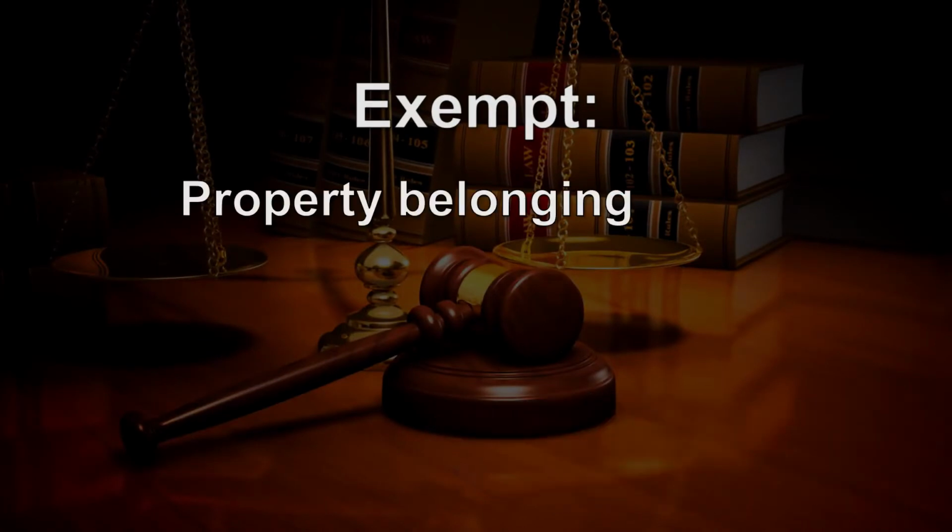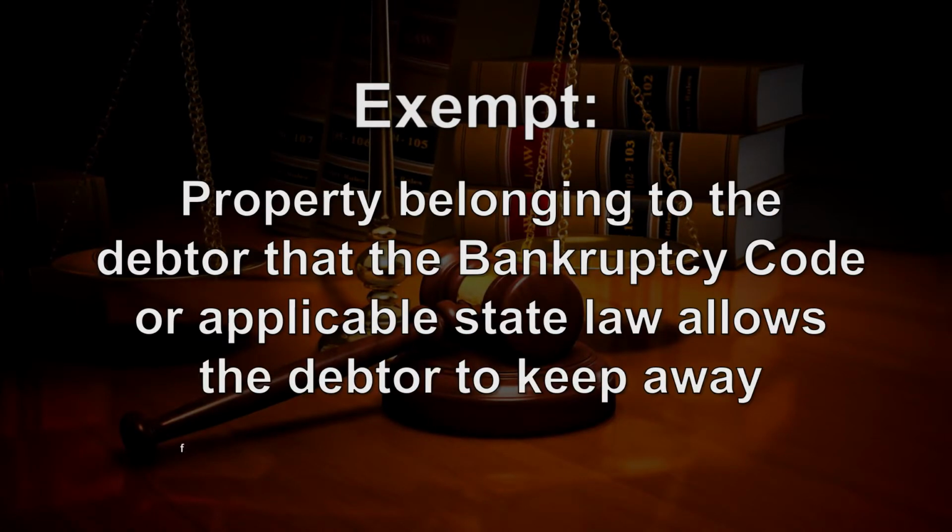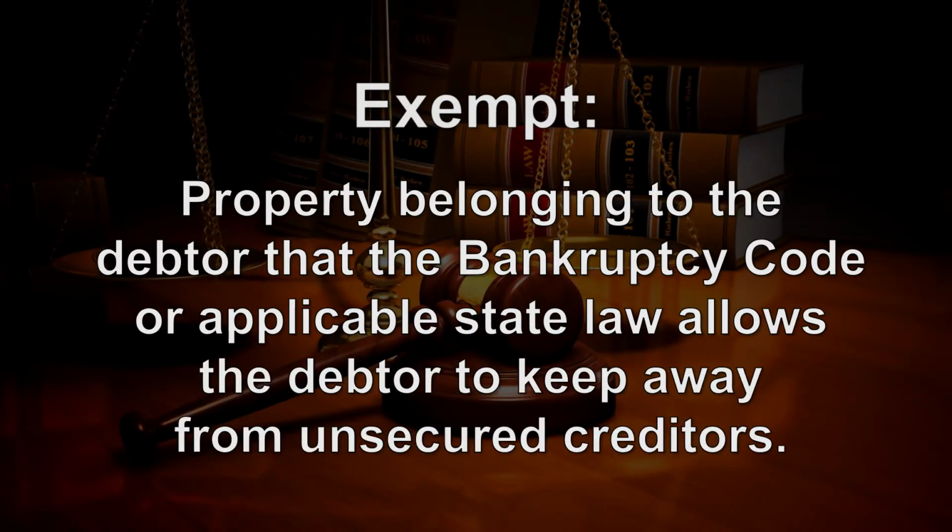The term exempt or exemption refers to property belonging to the debtor that the bankruptcy code or applicable state law allows the debtor to keep away from unsecured creditors. Examples include tools of the trade, or all, or a portion of the equity in the debtor's primary residence.